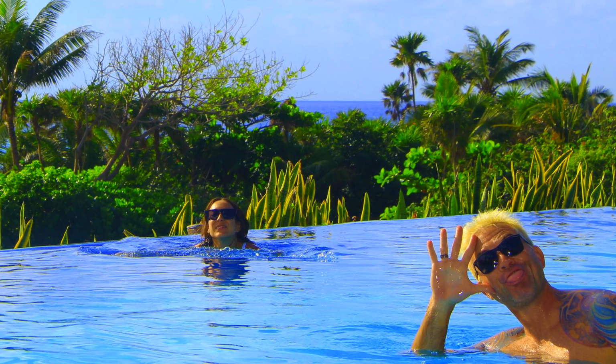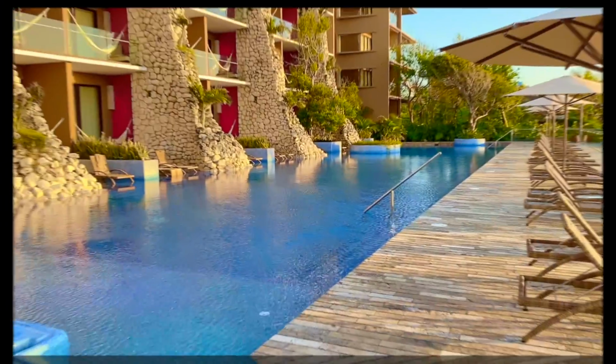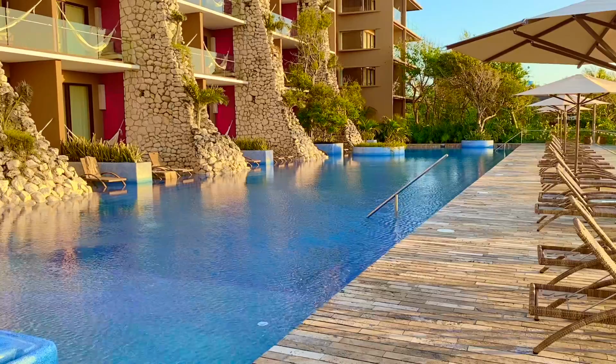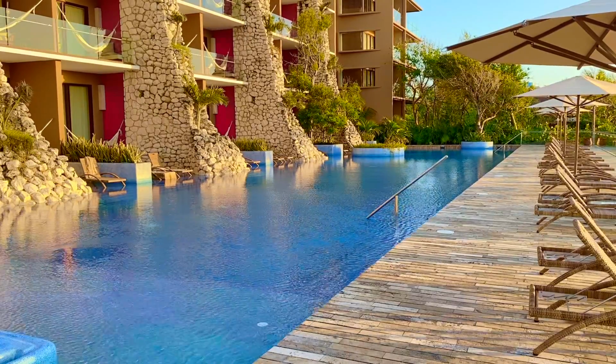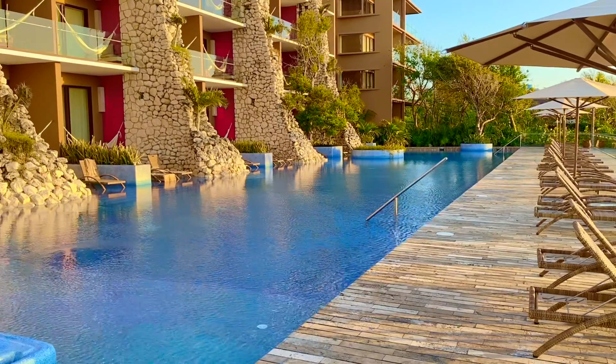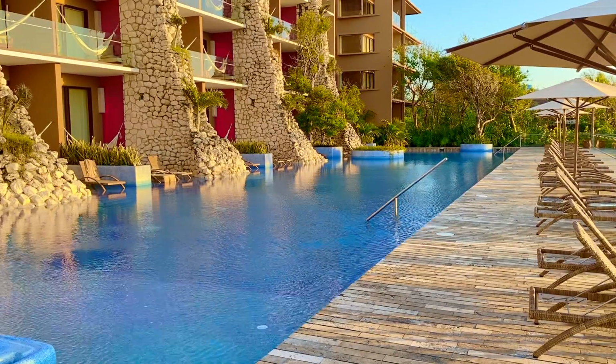This right here is another pool. It's very large. Now this is in the Fuego Tower, so this is a private VIP tower. But again, lots of giant pools. And let's get to my very favorite pool, which is on top of the Fuego Tower.